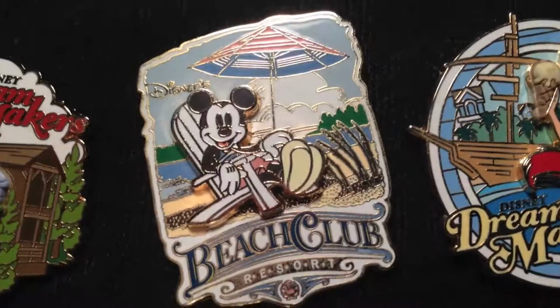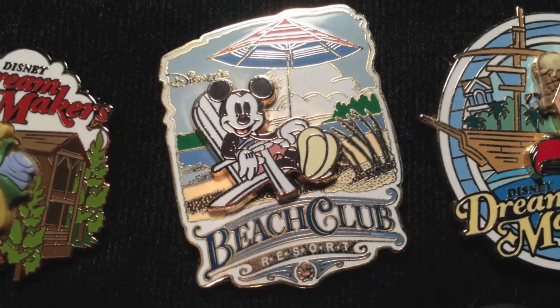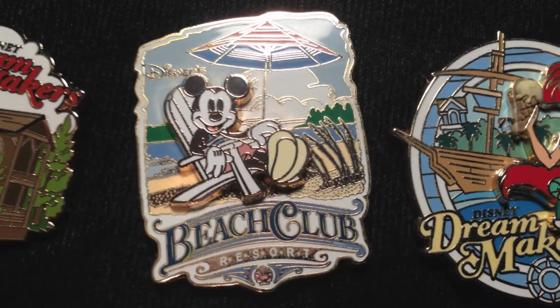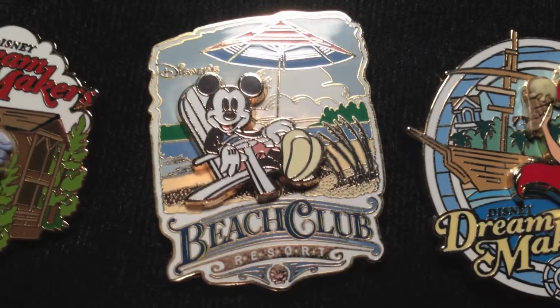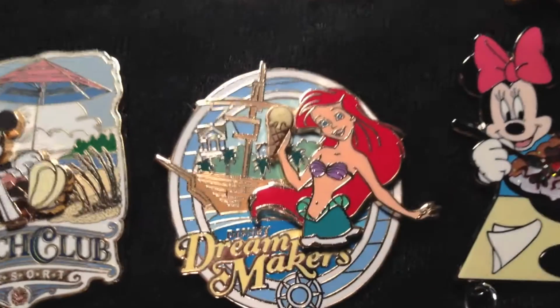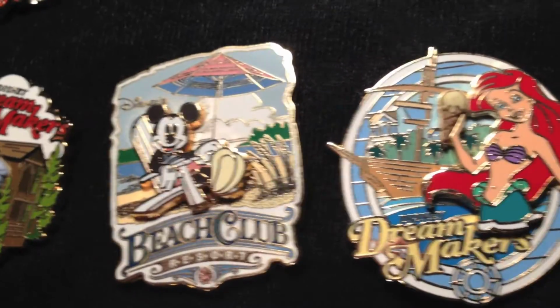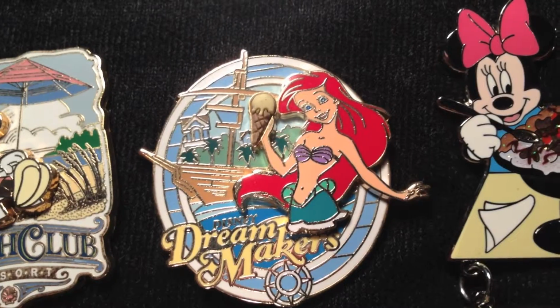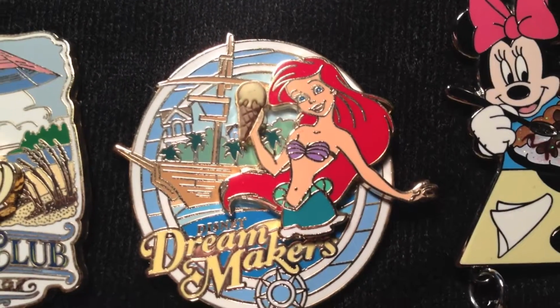This was the next resort that I was lucky enough to stay at, the Beach Club Resort. Now I consider that my home away from home. Mickey is just lounging in his summer chaise, if you will. And here's a Dream Makers pin of the Beach Club Resort. Ariel is enjoying a nice ice cream cone right by this shipwreck.